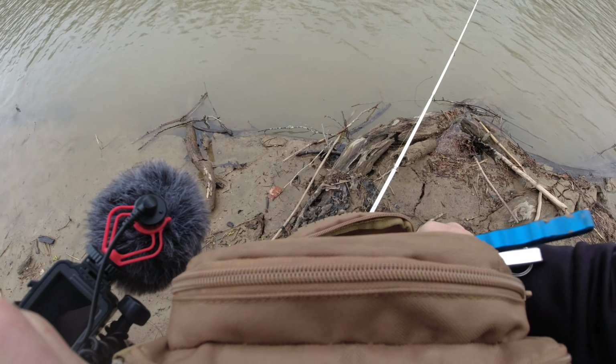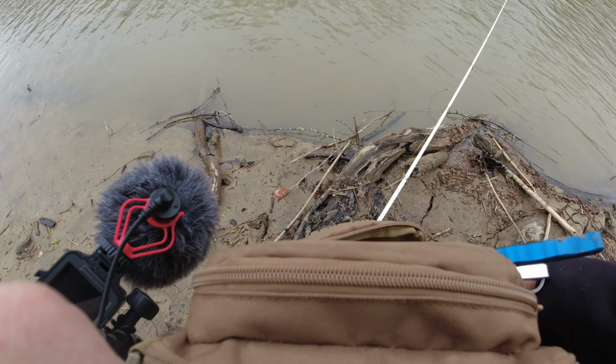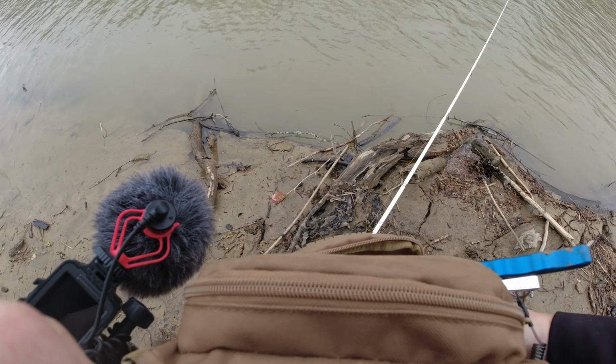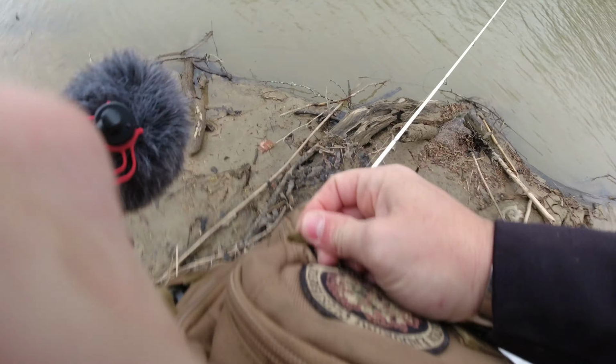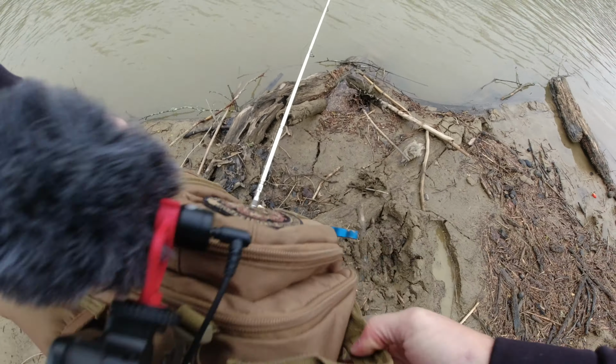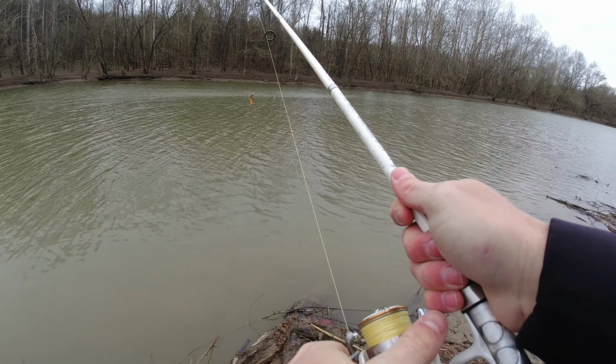Keep all my trash in here. Everything you bring in, take back out with you guys. I know I say it like every time. Broken record, but everybody else is leaving trash down here. Every little bit counts. Let's take that off. I'm gonna try this one here.